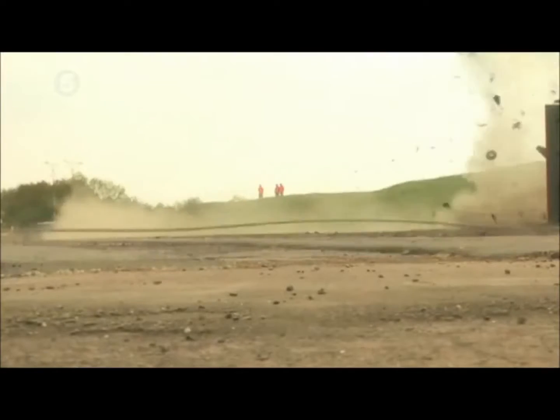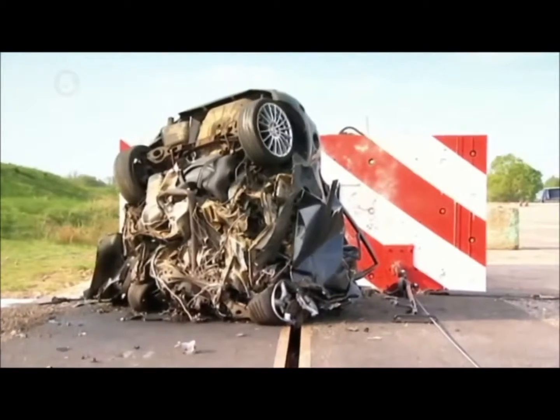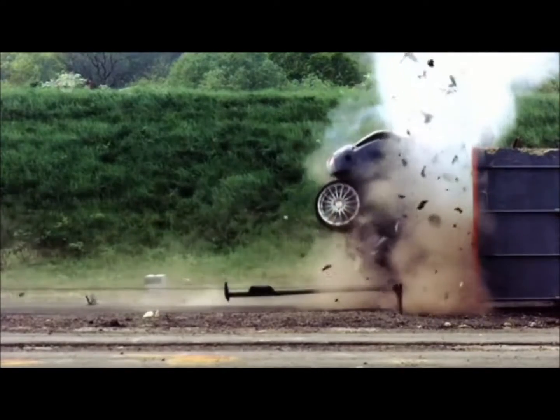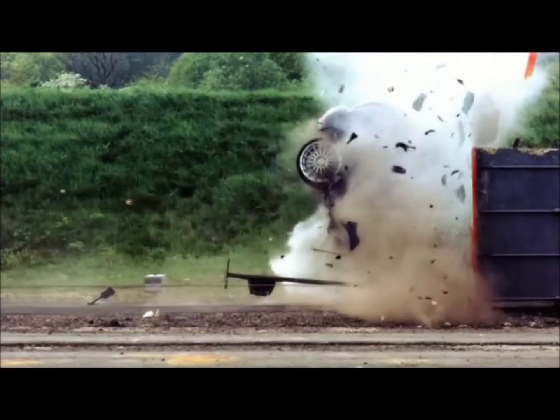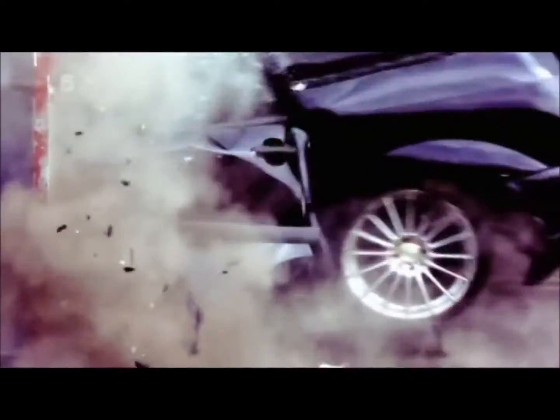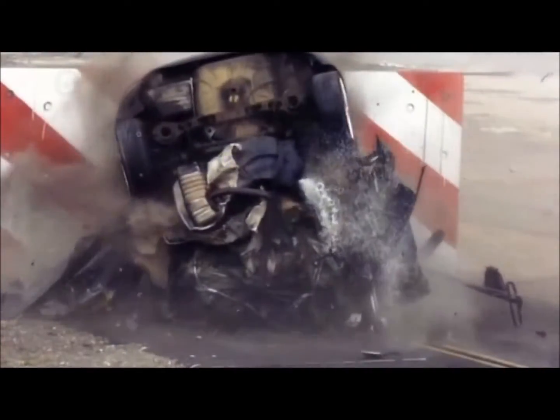The Focus is obliterated on impact. Only the rear end escapes total destruction. And the passengers? Don't ask. God, the hairs on the back of my neck are sharp as nails. The car decelerates from 120 miles an hour to 0 in 68 milliseconds, with its occupants experiencing peaks of 400 G. The front end hits the wall with such force that the back end rises up 90 degrees and the car is slam dunked down onto its nose.